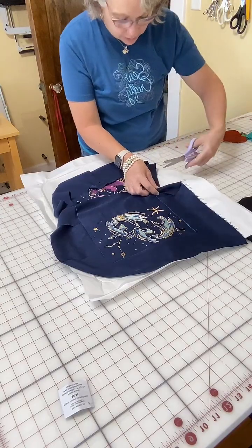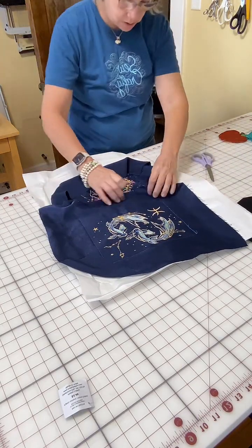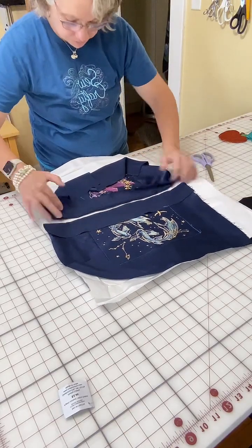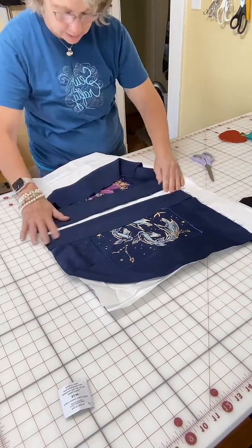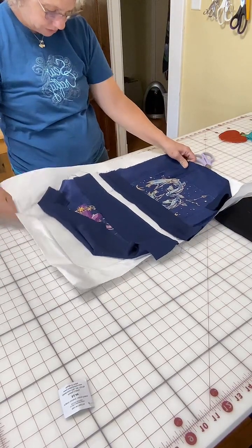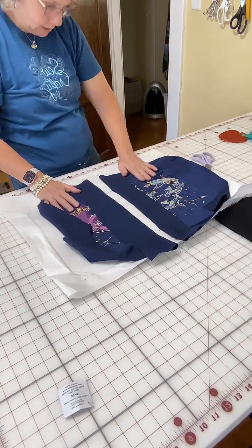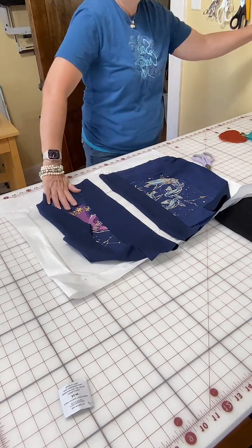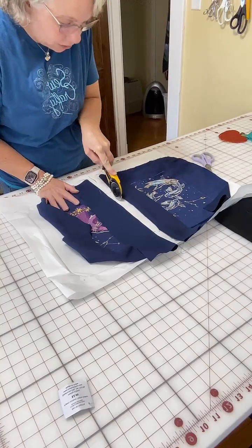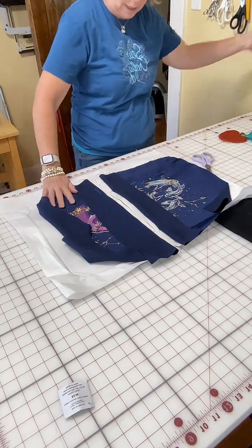All right. So now I'm going to cut these apart so they are their own individual panels. This will be fun. I'm just going to cut down the center here. Making sure I don't get the blue. Always need to pay attention, especially when you've got really sharp things.